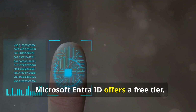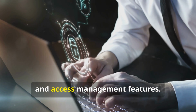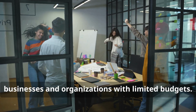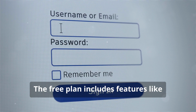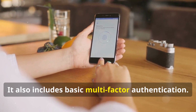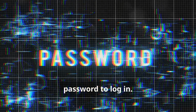Microsoft Entra ID offers a free tier. This free plan provides basic identity and access management features. It's a great starting point for small businesses and organizations with limited budgets. The free plan includes features like single sign-on for up to 10 apps. It also includes basic multi-factor authentication. This means users need more than just a password to log in.